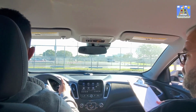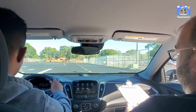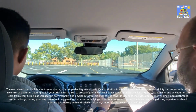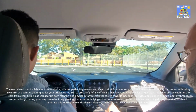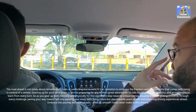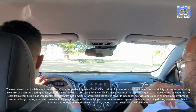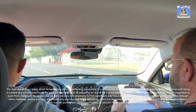The road ahead is not solely about remembering rules or perfecting maneuvers. It's an invitation to embrace the freedom and responsibility that comes with being in control of a vehicle. Gearing up for your driving test is akin to preparing for any of life's great adventures. It calls for diligence, adaptability, and an eagerness to learn from every turn. So as you gear up both mentally and physically for this significant step towards independence, visualize yourself gliding smoothly through every challenge, paving your way toward not only passing your exam with flying colors but also towards years of safe and enriching driving experiences ahead. Embrace this journey with enthusiasm. After all, smooth roads never make skillful drivers.